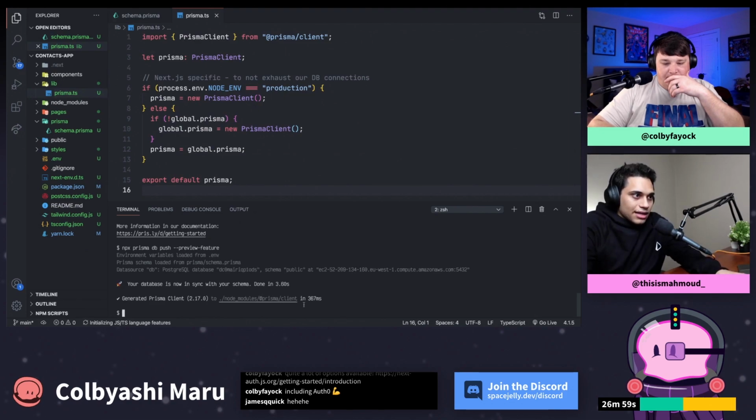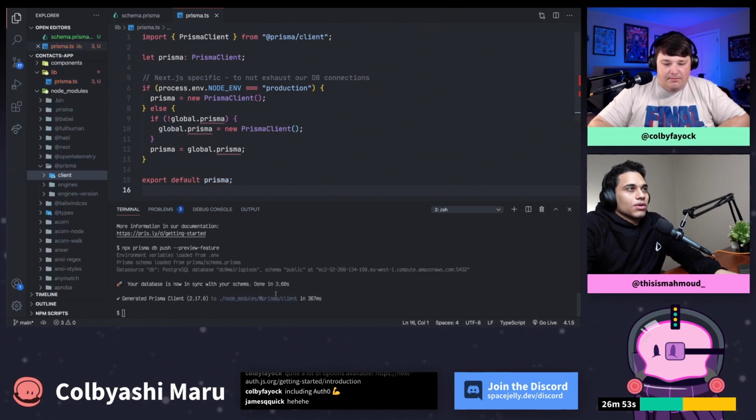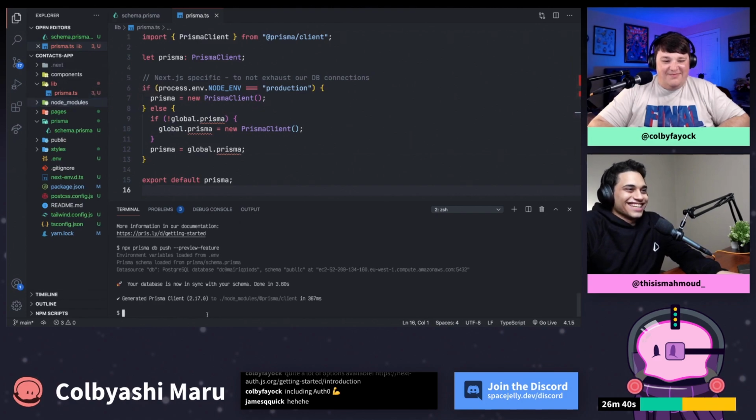And you will see that it lives in the @prisma/client in node_modules. Actually, let me try and click it. Will it open? Not really sure. Yeah, it's there. So in the client, you will actually see the different functions that we can call, and that's why it auto completes for us. But yeah, that's a scary folder. Let's close that.